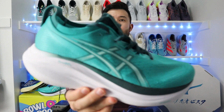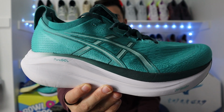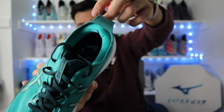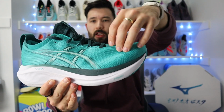Now, moving to the upper, the Gel Nimbus has an engineered jacquard mesh, which is an update from the engineered knit in the 26. And I feel like this upper is really, really nice. It's breathable, yet you still have some really good plush cushioning there in the heel. And then you do have some stretch, but the large majority of the stretch is coming from the independent tongue. It's not kind of sewn into the upper.